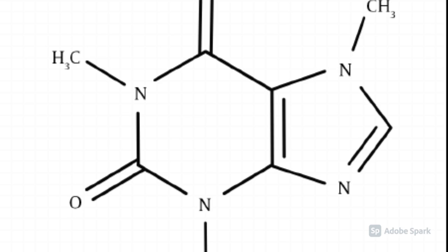Here we have a picture of the chemical structure of the caffeine molecule. Not pictured due to size constraints is a double bond with oxygen at the top and a bond with CH3 and nitrogen at the bottom. As you can see, the caffeine molecule is made up of methyl groups, nitrogen, oxygen, and ethane.